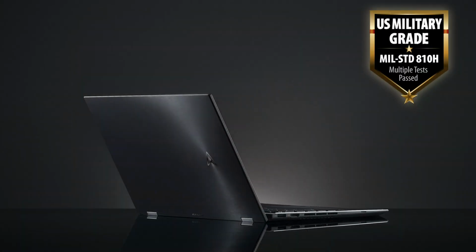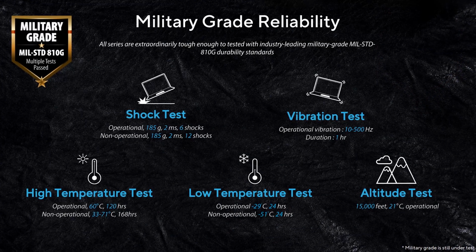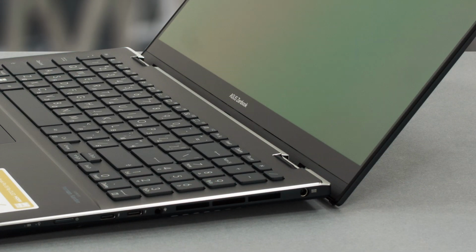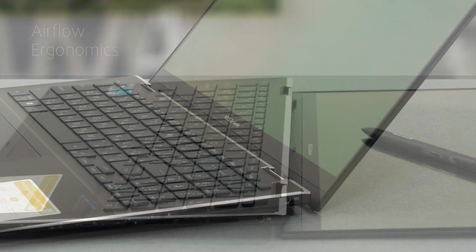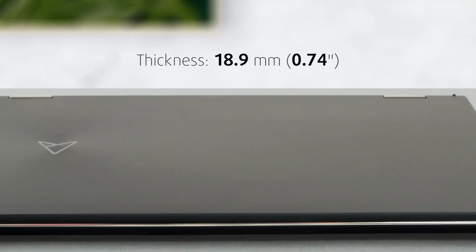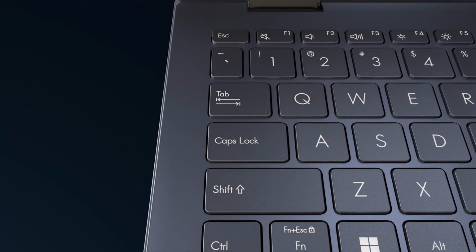Sturdy enough to pass the MIL STD 810H certification tests for durability, which include drops, vibrations, shocks, and extreme temperatures, among others. The hinge has the trademark ErgoLift mechanism, which lifts up the back end for better airflow and ergonomics. All of that results in a weight of 1.8 kilograms and a thickness of just 18.9 millimeters, which are ingredients of a portable machine. On the base, there's a full-sized keyboard with an optional backlight.